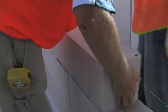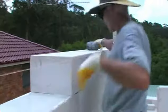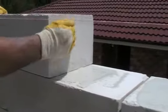Acoustic insulation is also excellent, and a Hebel home built with blocks and floor panels will help to create a tranquil environment inside the home without the noise transfer usually experienced with lightweight framed construction.